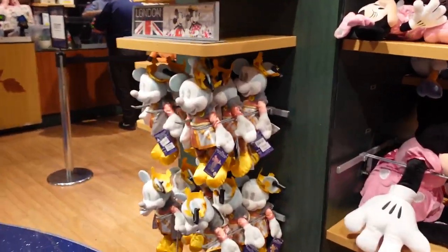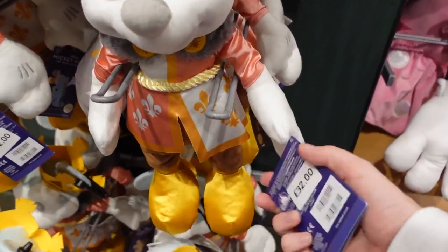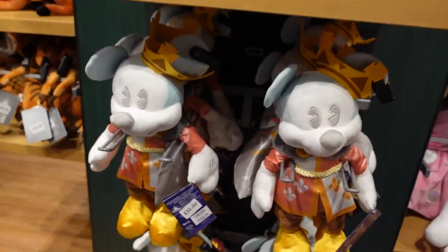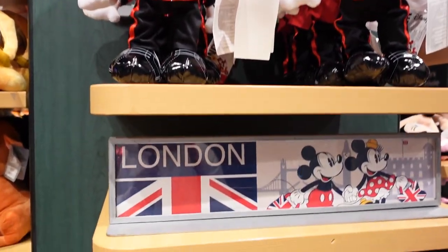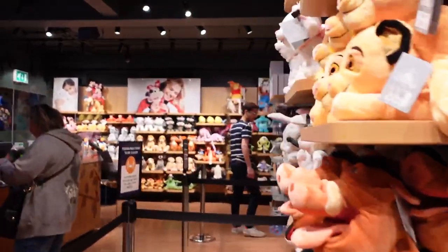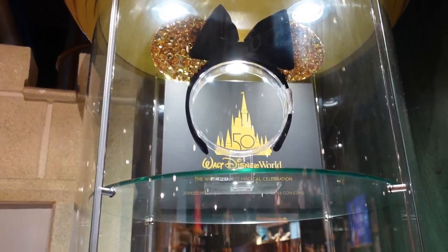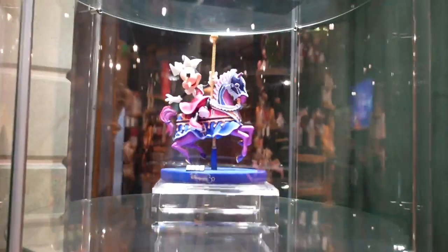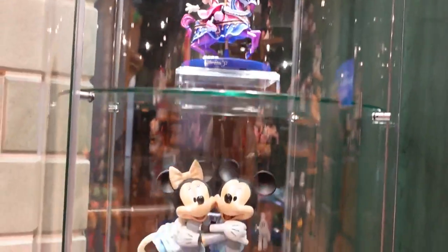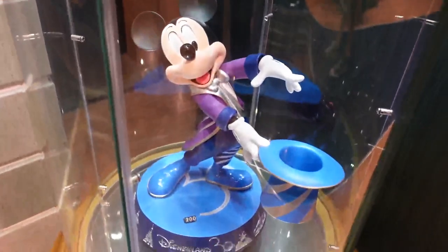Ooh, they have some of the Mickey Mouse Main Attraction for July on Prince Charming's Carousel, £32 for that plush. There's Beefeater Mickey and a plushy wall over there, which I'll try and get to in a sec. More cabinets. So some of the 50th years, it says £420 for those ones. This mini is £60 for the Disneyland Paris 30th. £94.50 for that Mickey and Minnie, and then this giant Mickey for £200.